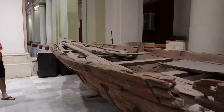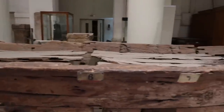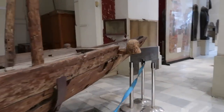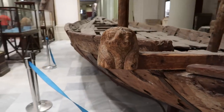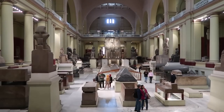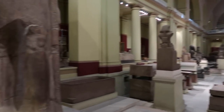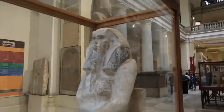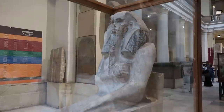Wow, look at this boat. That is an old boat. We're starting with the interesting statues through here. The mummy, and you saw Imhotep and all this.